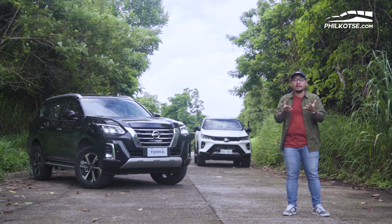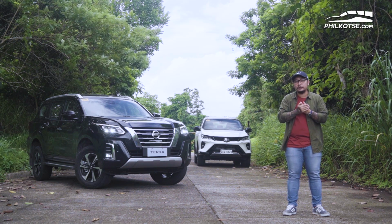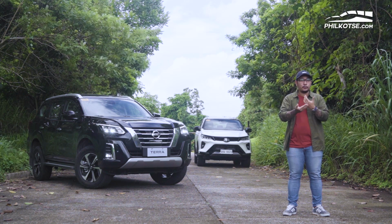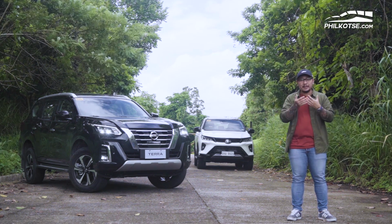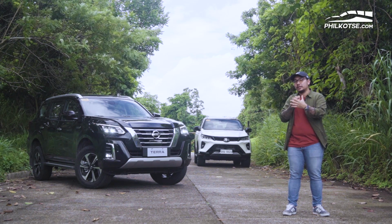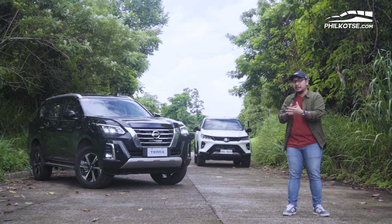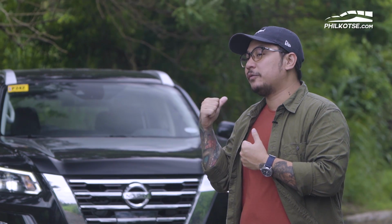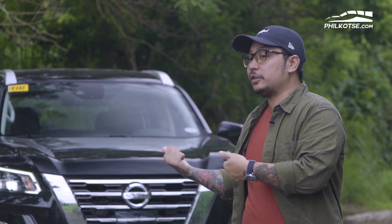Now, ang masasabi ko lang is, Nissan is already at the 5th place when it comes to sales sa Pilipinas, just behind Ford and Suzuki. Now, sa pagdating ng Nissan Terra, I'm pretty sure magiging mas tight yung competition going for the 3rd place. And yeah, this car will do some magic for Nissan Philippines until the end of the year.